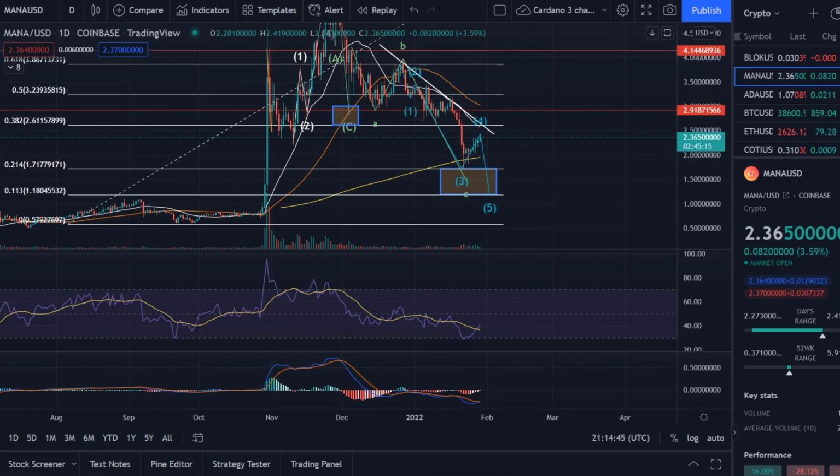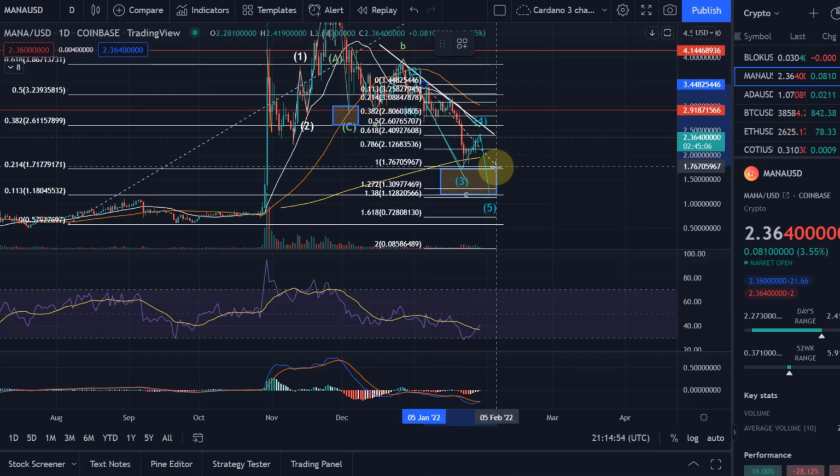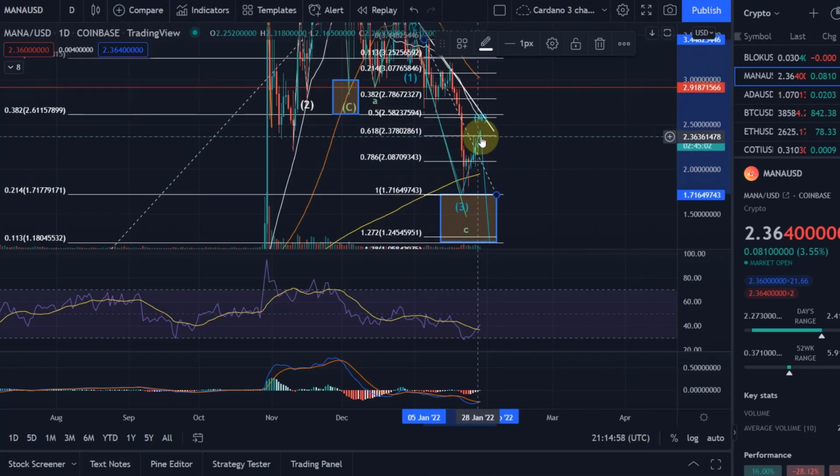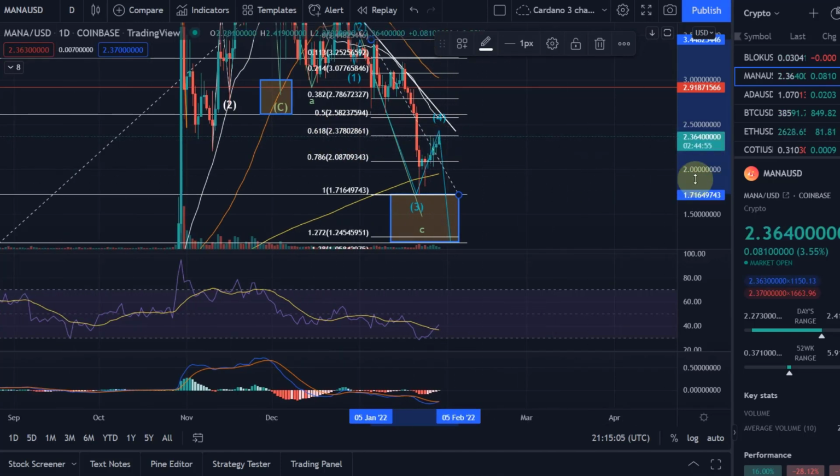Now, what would be the ideal retracement level for that wave 4? We can draw the fibs from the beginning of that wave 3 all the way down to the wave 3, and then we can see that we're already at the 0.618 Fibonacci level. So, sorry, not 0.618. It's the 0.382. I've got them reversed. 0.382.